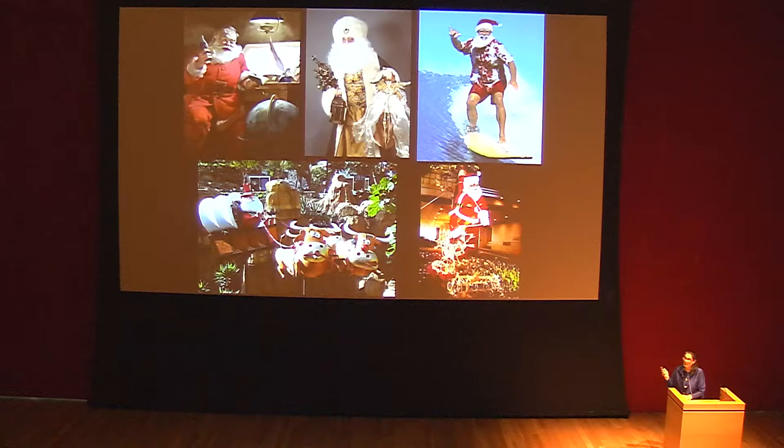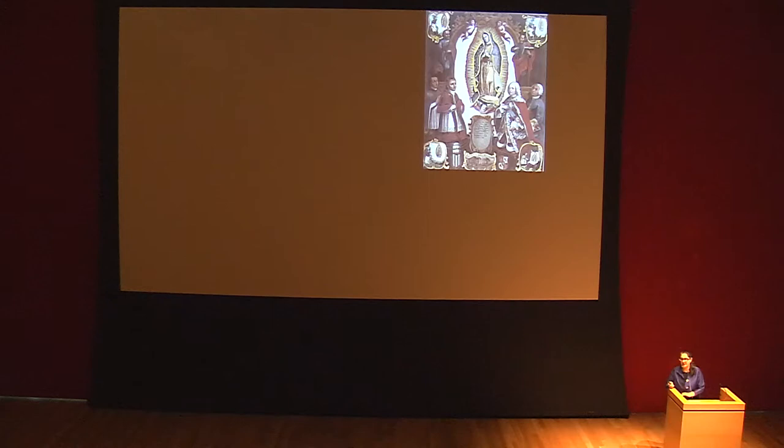So, one more quick detour before we get to Asia, and I want to talk about other specifics of place. So maybe you know who this is, the Virgin of Guadalupe. So a Christian saint, but is she worshipped everywhere in the world? Not so much. She's really popular in Mexico because that is where she manifested as a saint. And so that gives you also a specific locality for a specific iconography.